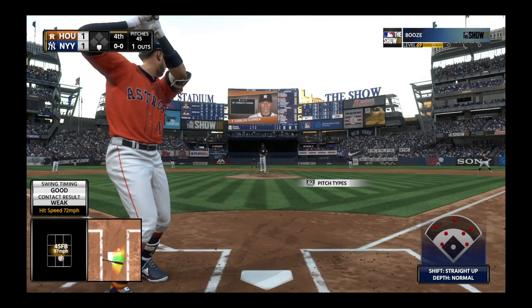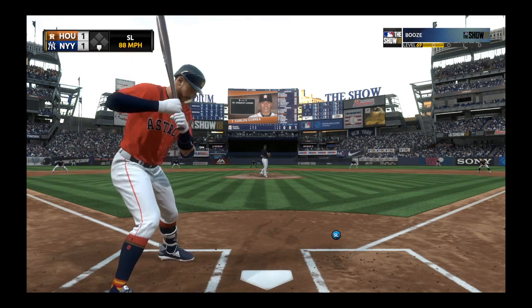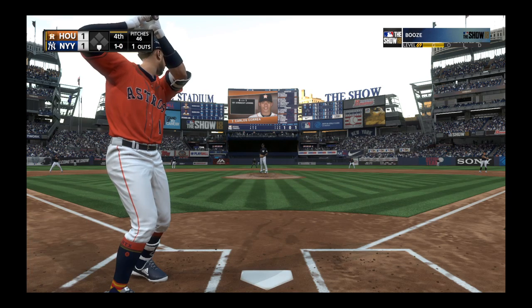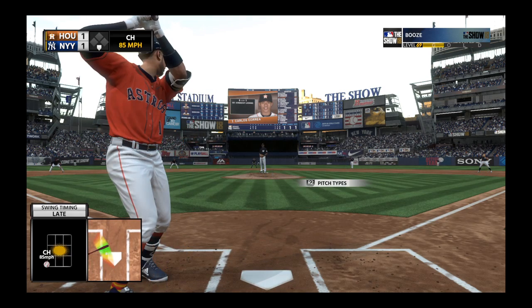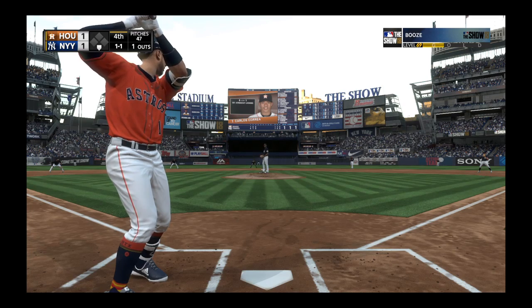Here's Carlos Correa now. 0 for 1 for him here in this one. He'll hold off on the slider to start the at-bat. It's ball 1. A ball and a strike. 1 run, just 1 hit. No errors in the ballgame for the Astros to this point.